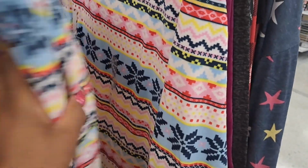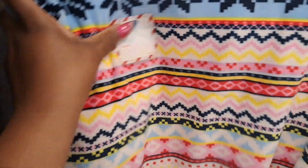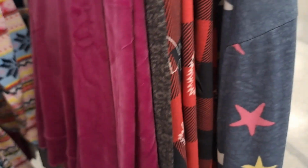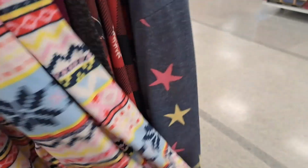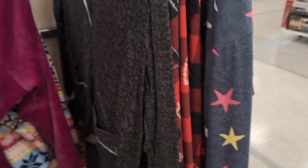Let's see how much that one is. And it got pockets on the pants too, y'all. Oh, and you can do it as a gift. They got the stick on here already. Let me see how much it is, if I can find the tag. I don't see a tag. Oh, there you go. $10.99. Not bad.